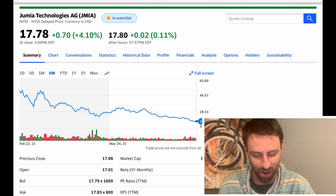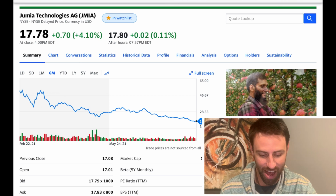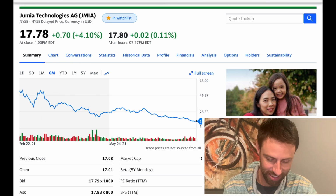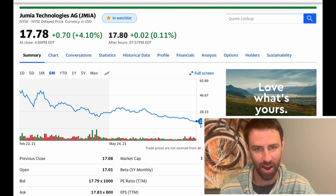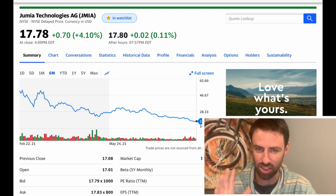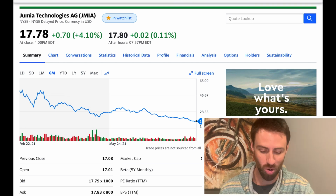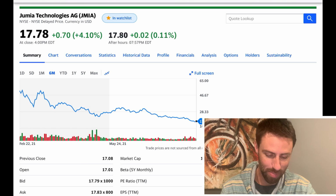Yeah, so Jumia had an okay day today, but it hasn't been a very good run for Jumia. This is looking at the past 6 months. You can see generally it's just down, down, down. There's a few blips in there, a little bit of recovery, and it just keeps getting beaten down, more and more selling. Clearly more sellers than buyers.